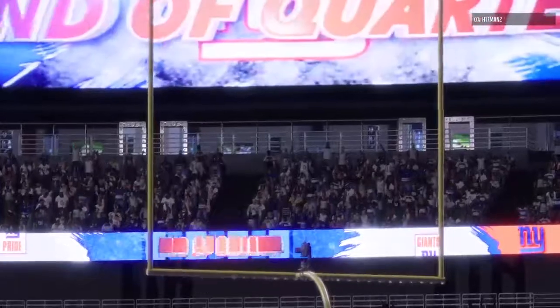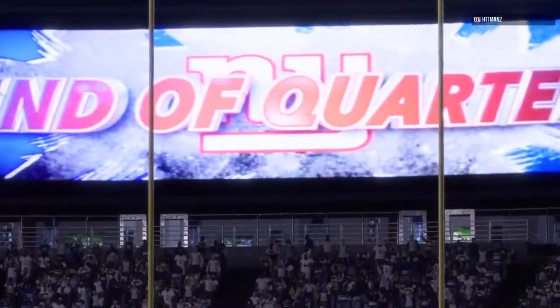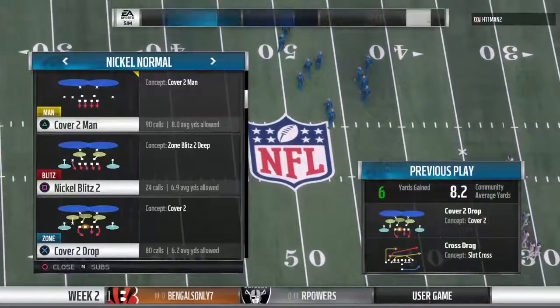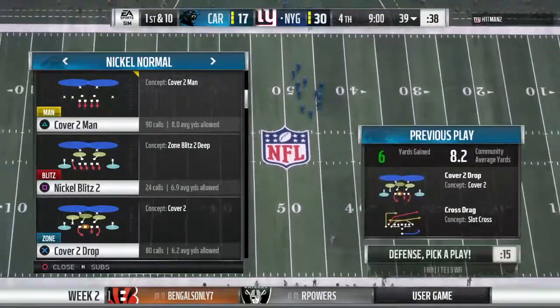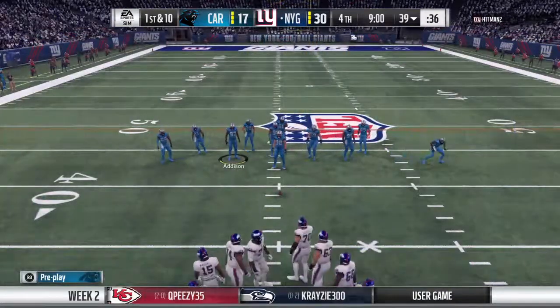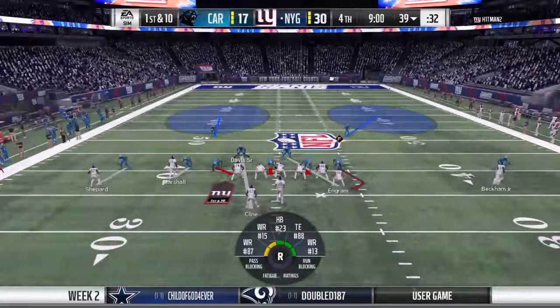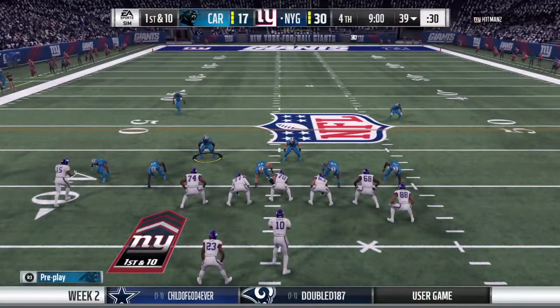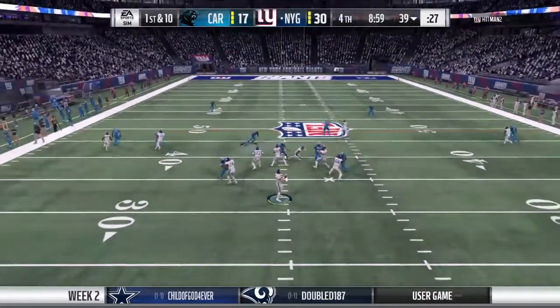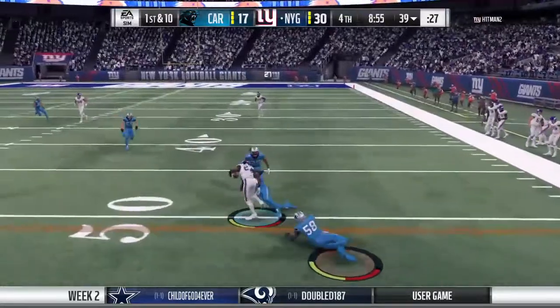Back now here at MetLife Stadium. It's the Giants with the football and also the lead as we get set to start quarter number 4. Offense comes to the line now, 1st and 10. Operating from the gun, Manning. And he's going to find his man out of the backfield.